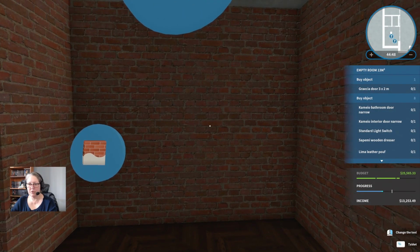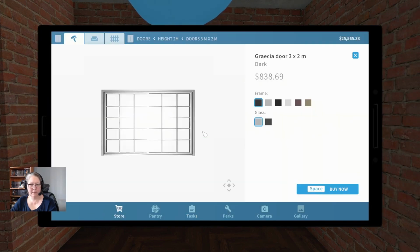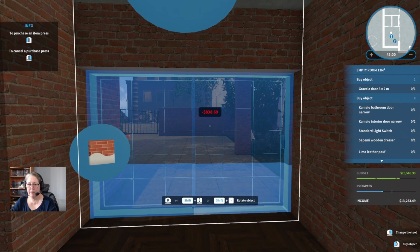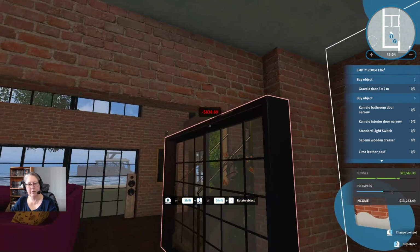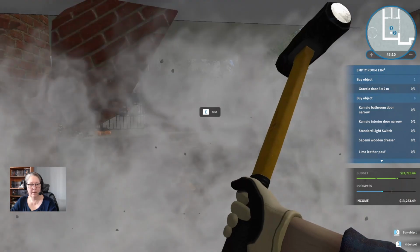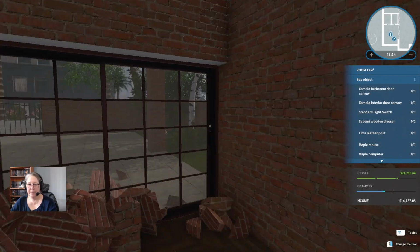Gracia door, 3 by 2 meters. Wonder where that's meant to go. Well, let's find out. I'm going to give it the pink. Oh yeah, there's that white framework. Yeah, so it's meant to go there. Beautiful. Okay.